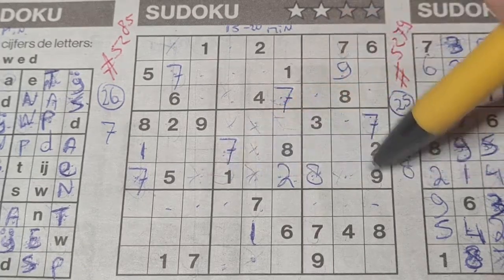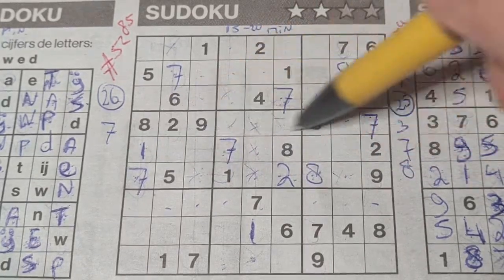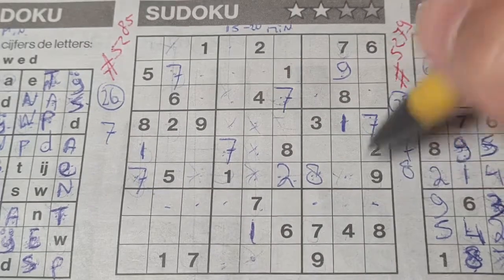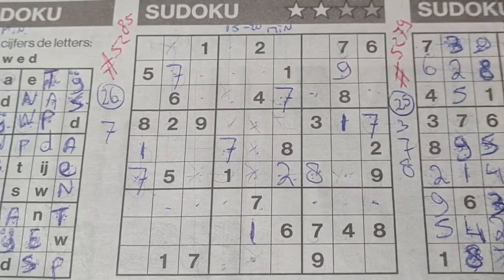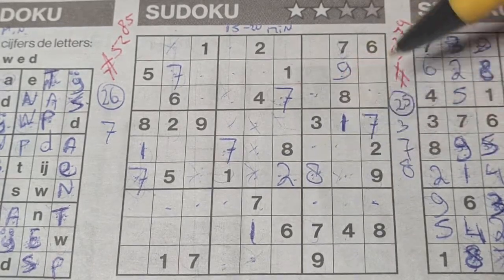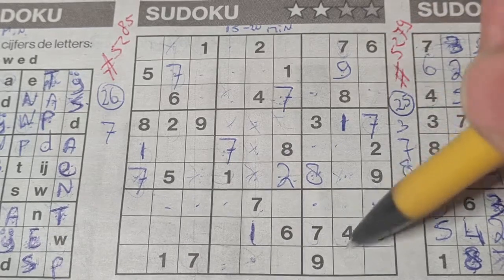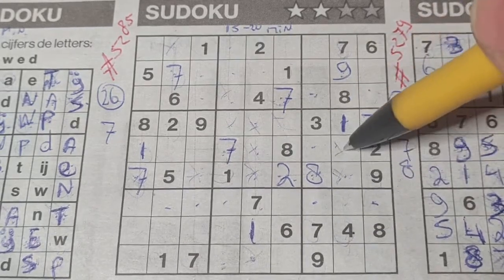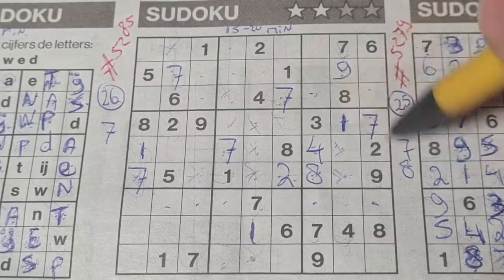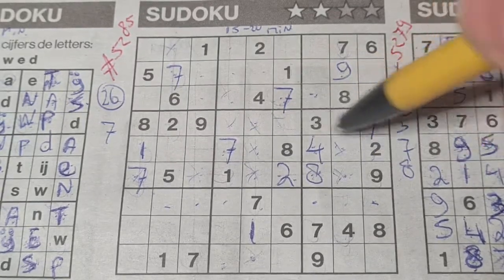The one in this row, the one in the middle row, so the row above, the only place left for the one should be there. No. Still cannot continue with one. Three missing numbers in this big square, one of the missing numbers is 4. We have a 4 in this column. No 4 in these two boxes, one box left for the 4. Should be there.